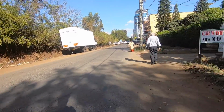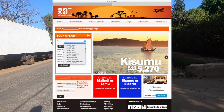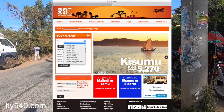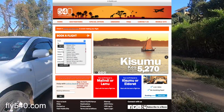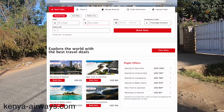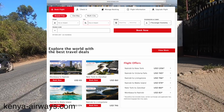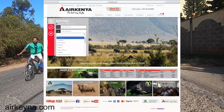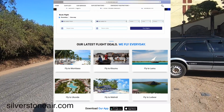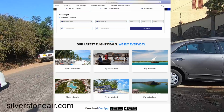Let me put up some other websites. We've got fly540.com, and I believe there's another airline called FlySax, and they're part of Fly 540, I believe. You've got Kenya Airways, you've got Air Kenya, and there's a new one that had some really good pricing from Nairobi to Diani Beach, and that would be Silverstone Air. A friend of mine used them and got a really good deal going from Ukunda to Nairobi.